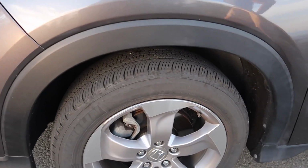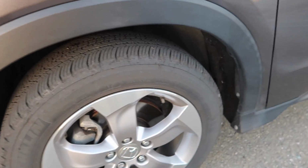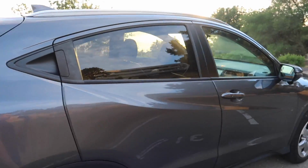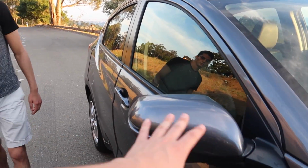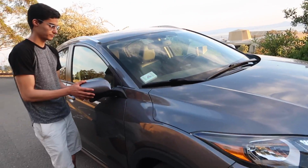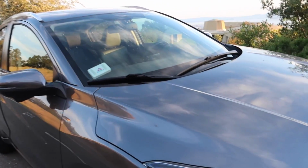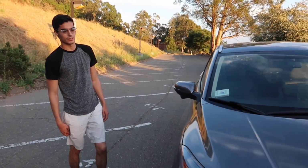Tires, good tread on there. Always make sure your tires don't go bald. You can do the penny test where you put a penny in and the tread should cover about a third of the penny. It does honestly also look pretty aerodynamic. The only thing that is blocking the aerodynamics are of course these, but those are necessary. But just from the top, it almost has that flat look, like a Tesla. Tesla is super aerodynamic, but even this does help a lot with gas mileage, which is probably why it's so good.